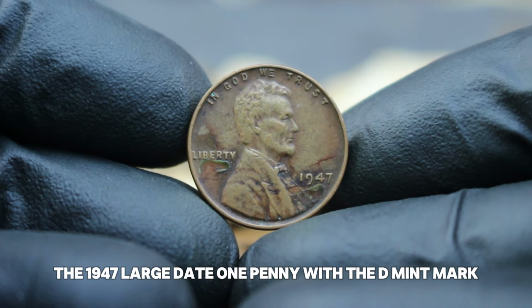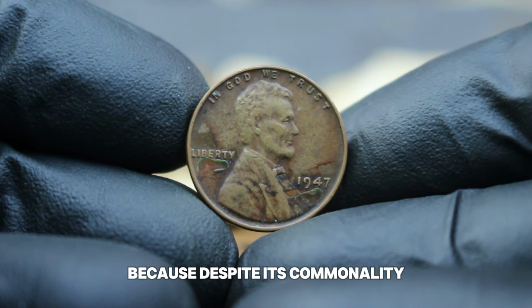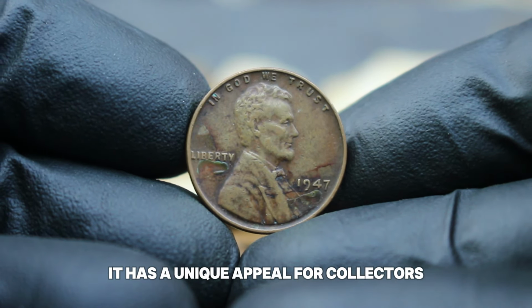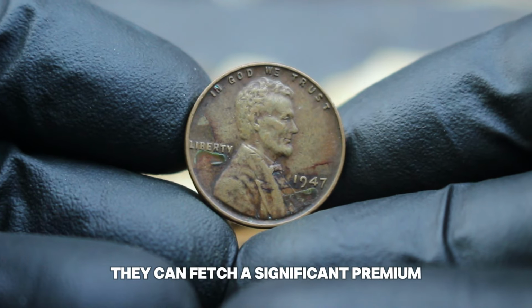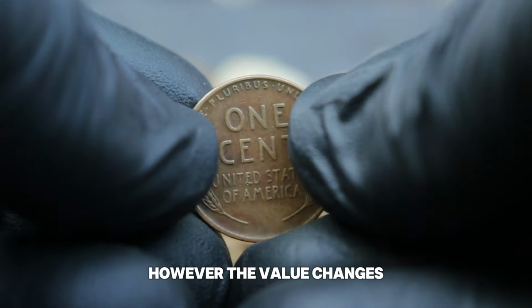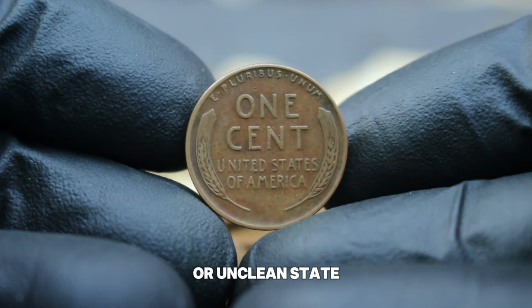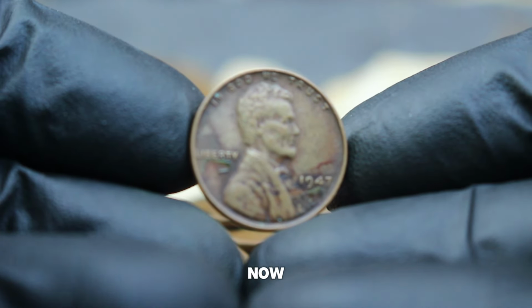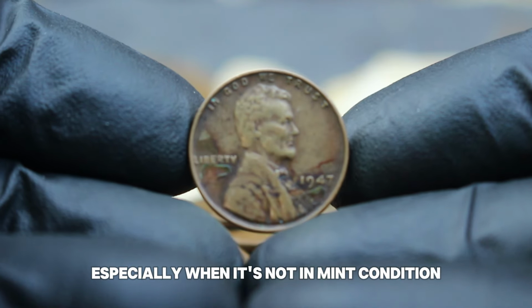The 1947 large date 1 penny with the D Mintmark is particularly intriguing because, despite its commonality, it has a unique appeal for collectors. When these coins are found in pristine condition, they can fetch a significant premium. However, the value changes substantially when the coin is in a dirty or unclean state. Now, let's talk about what affects the value of this coin, especially when it's not in mint condition.